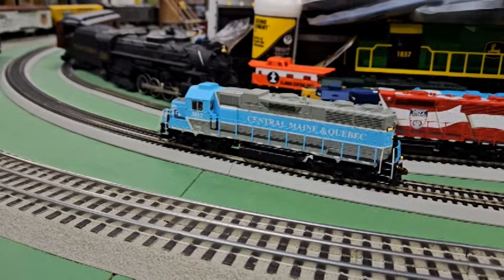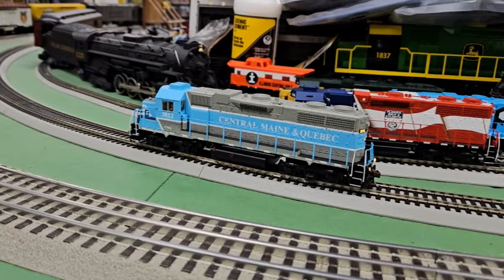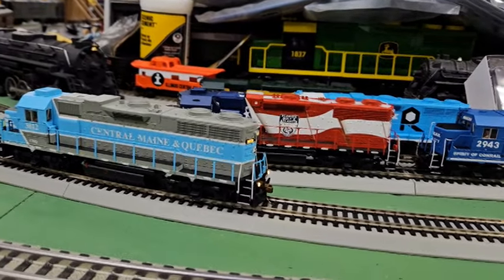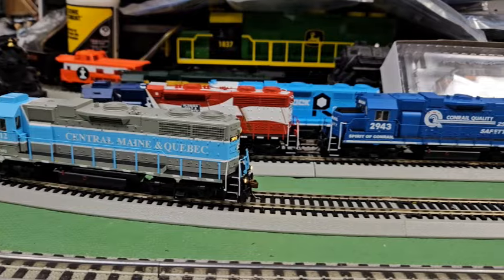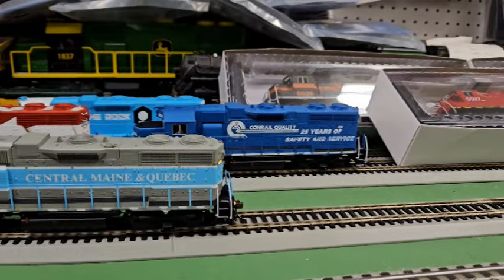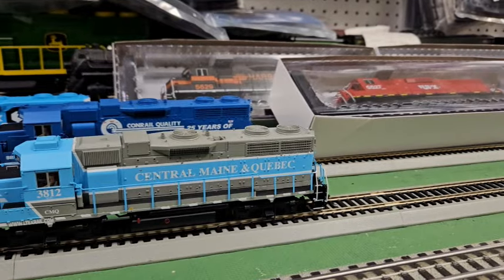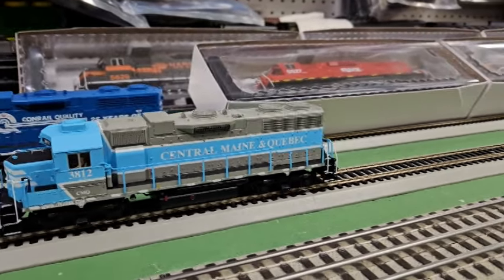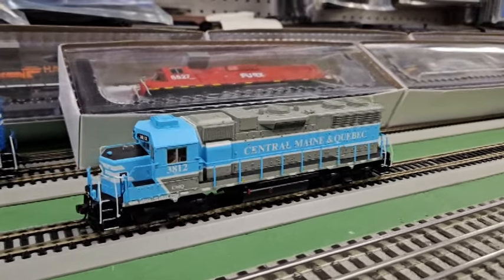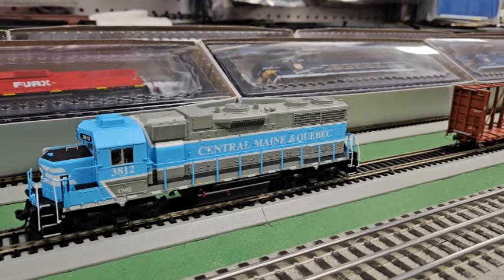All aboard. Engineer Hall, can you guide me in, please? That's Roger. Come on back there, about three cars to the couple. Three cars? Three cars. How about now? Nope, keep coming. Two to go. Roger. One car. Half. Truck.